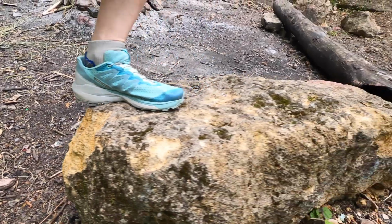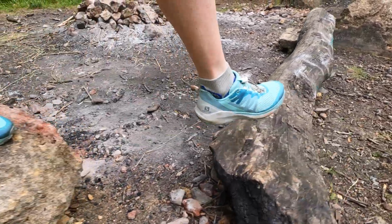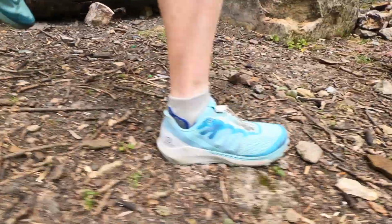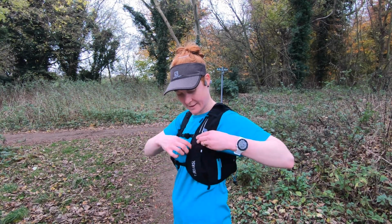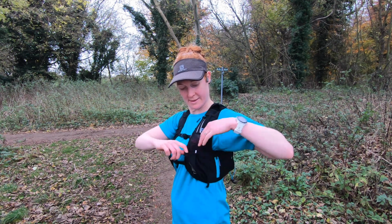So check for hot spots in your shoes that you might want to tape up or take tape with you. Maybe swap a skimpy vest for a t-shirt so your running pack doesn't rub, and make sure you know where all the pockets are for fast, easy access to your fuel on the go.